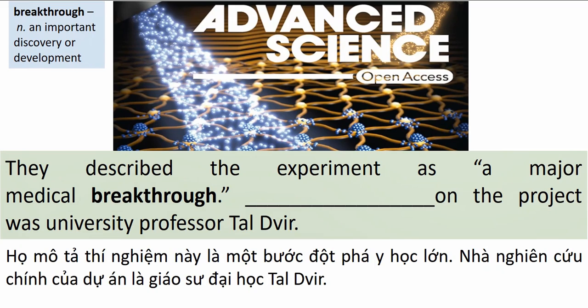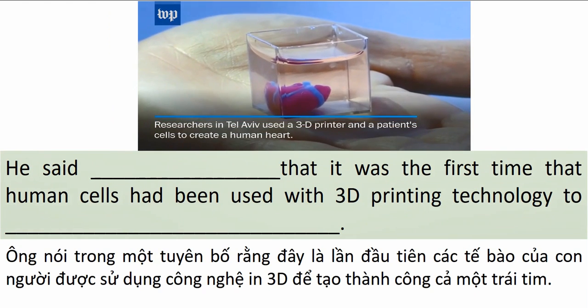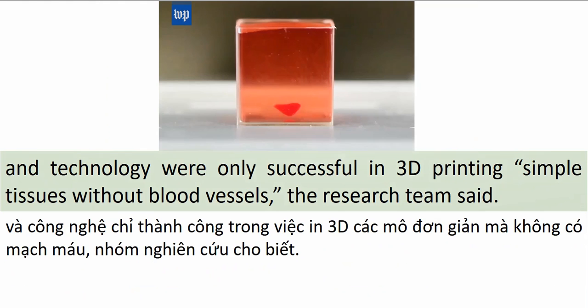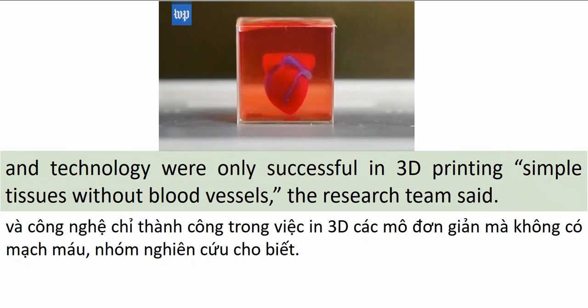The lead researcher on the project was university professor Tal Devir. He said in a statement that it was the first time that human cells had been used with 3D printing technology to successfully create a whole heart. Devir added that the printed heart contains blood vessels, which are needed to pump blood. Until recently, scientists working on medical methods combining biology and technology were only successful in 3D printing simple tissues without blood vessels, the research team said.